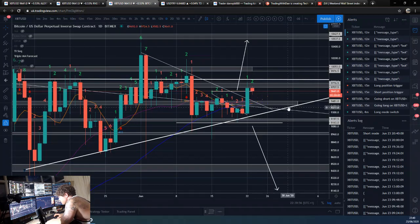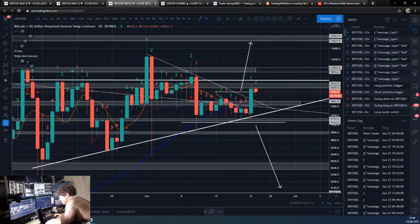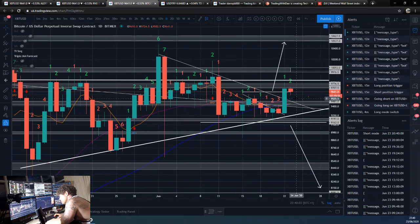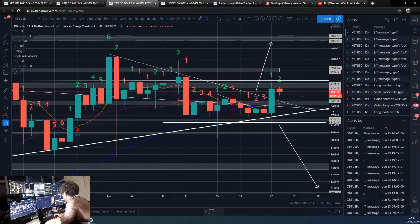Daily looks good though, to be honest. Daily just looks like it's having a bit of a pause in the up move, a bit of a bull flag forming.